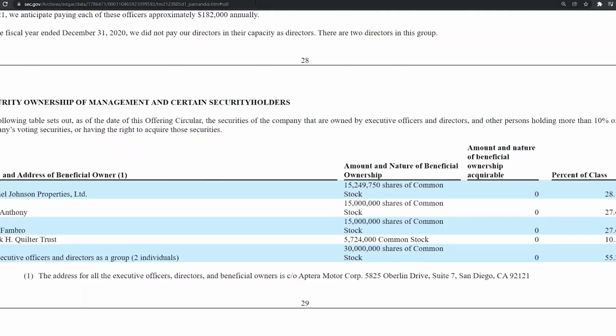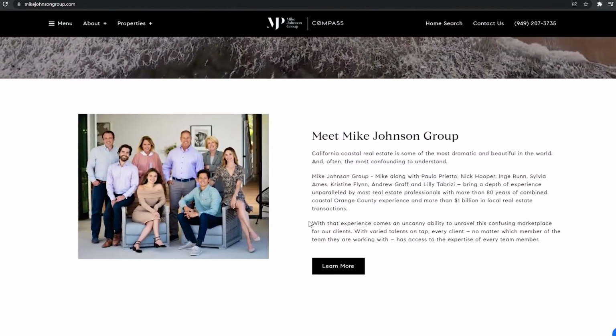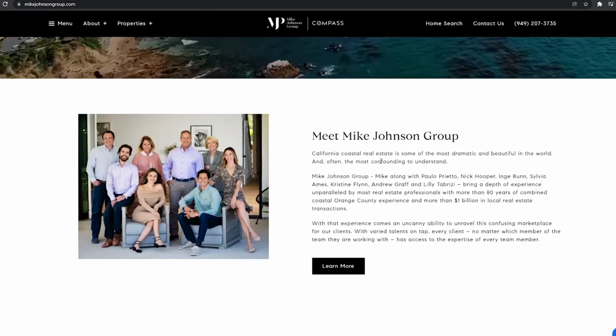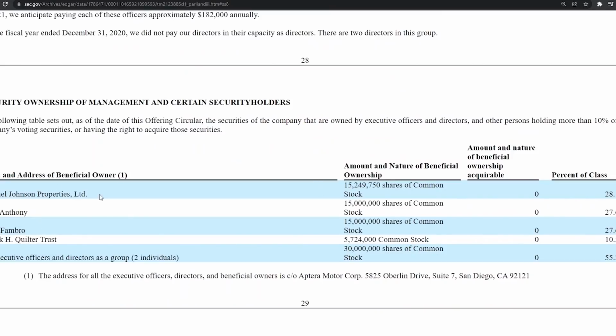This Michael Johnson property is actually a big real estate group out of Orange County. I suspect that this Michael Johnson group are friends of Chris Anthony and Steve Fambro. You know, they're all in that Orange County, San Diego area. And then this Quilter is this guitar amp company, Charles Quilter. And I believe that they're involved in doing the enhanced sound for the Aptera, actually. All right, so they are, I think, very early investors, and they probably gave them some startup funds well before the WeFunder round, well before they did anything, and that's why they get so many shares.